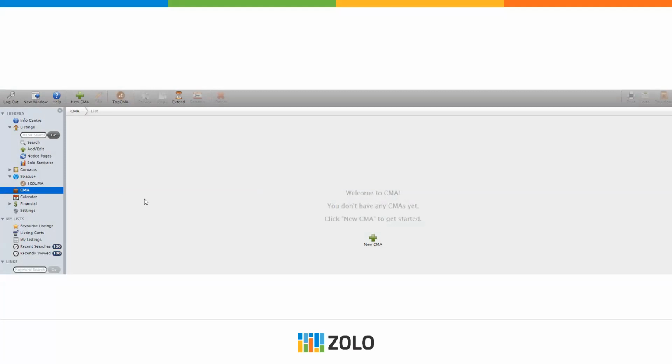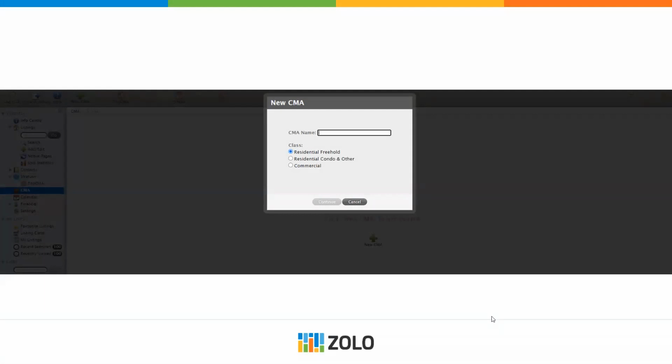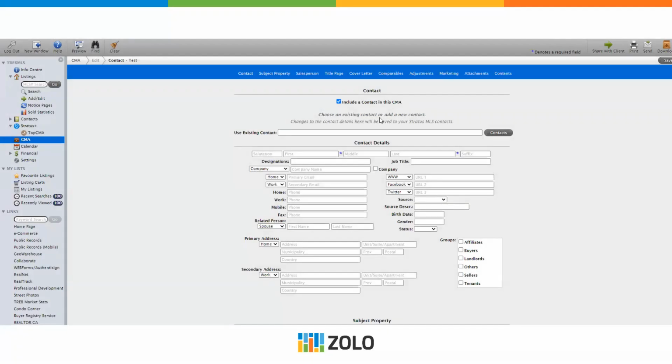So clicking on CMA will bring you to this screen, which is pretty blank looking if you don't already have listings or CMAs in there. So simply clicking on a new one, creating a new one, it will pull in the listings from that listing cart and sort of populate a PDF, right? And it will do so after you fill in all of this information as much as possible.